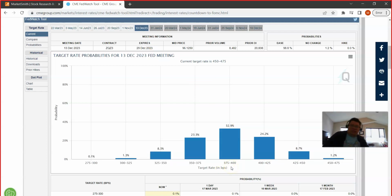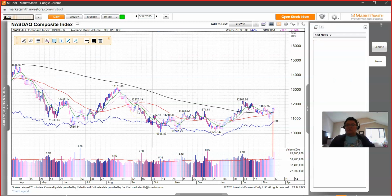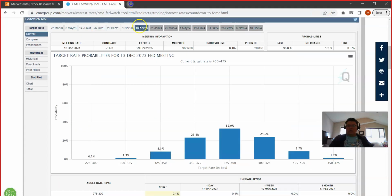Now, this number coincides exactly with the 10-year, right? So if we go look at the 10-year, you can see it dropped from 4 now to below 3.5. And then I think the 2-year yield is also near that number. Let me just go take a quick look. I don't have that on the MarketSmith.